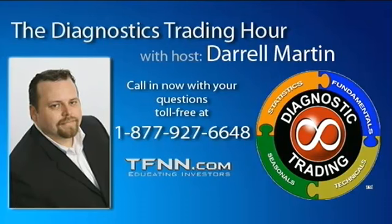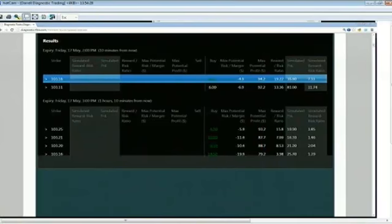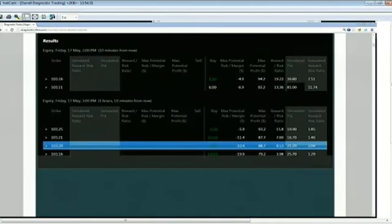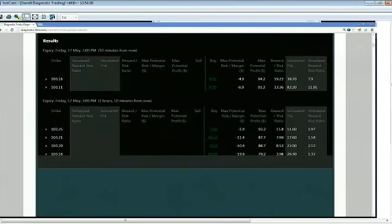All right, folks, welcome back here to the Diagnostic Trading Hour. Checking things out over here and just seeing what we've got that we can take advantage of. One of the things I want to show you is this binary scanner and just how you can use it to find the better trade based on your expected move.